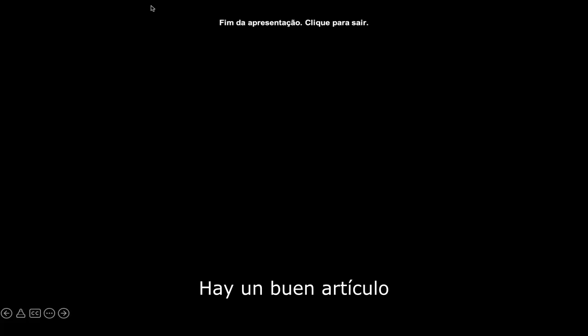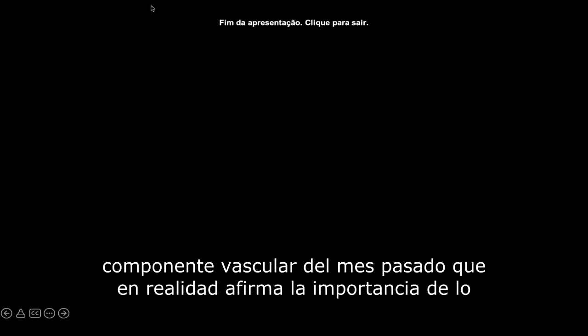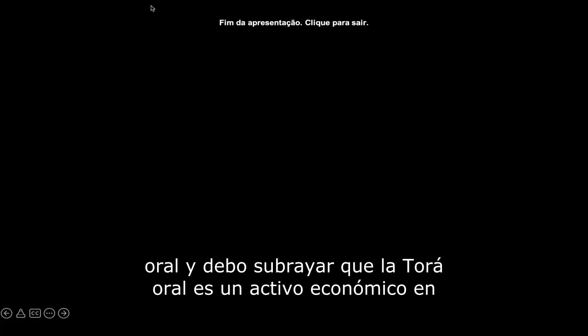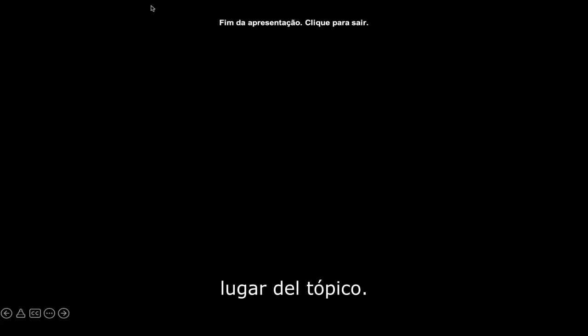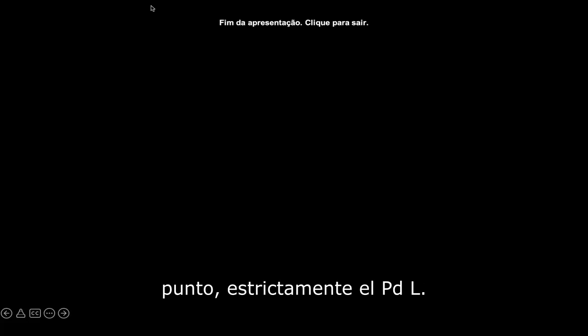There is a nice paper from a couple of years ago regarding the vascular component of melasma, and it states the importance of the oral, and I should underline the oral tranexamic acid rather than the topical one, and the use of vascular lasers, strictly the PDL and the sub-millisecond neodymium YAG.